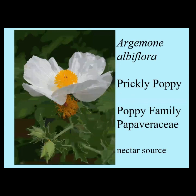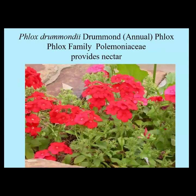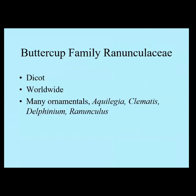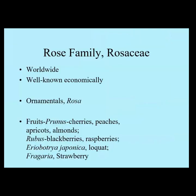Prickly poppy. The phlox family, many ornamentals, phloxes. The beautiful Texas Drummond's phlox is used all over the world now as an ornamental. Woodland phlox. Buttercup family. Anemone, clematis, delphiniums, ranunculus. A very primitive family of plants again. Here's one I love, early spring white flower called the windflower. Rose family, obviously ornamentals and many fruits. Cherries, peaches, apricots, raspberries, loquat, strawberry, all in the rose family.